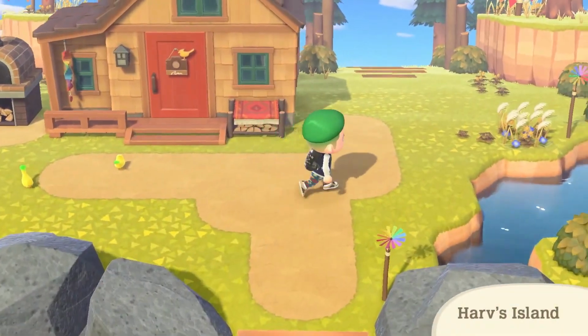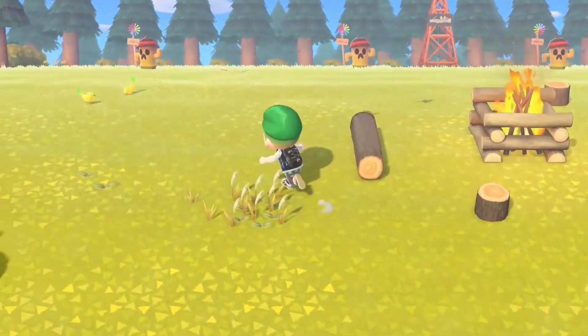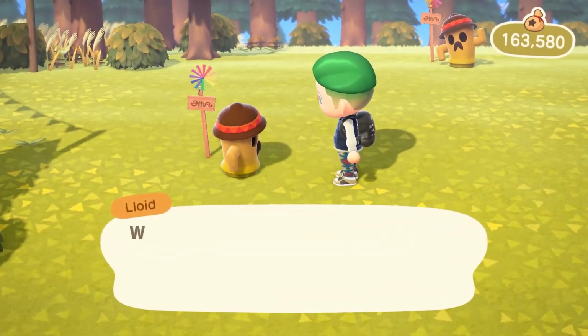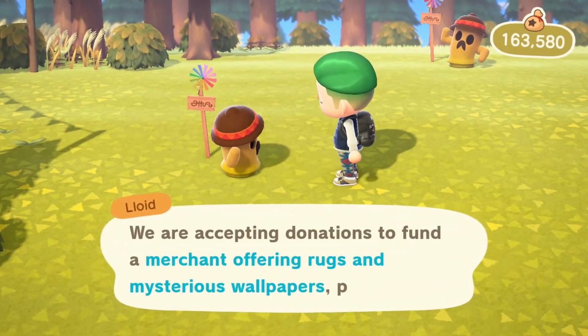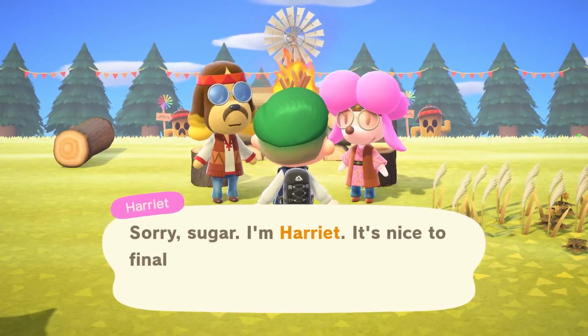Harv's Island has gotten a makeover and there are tons of new things to digest here. The Lloyds you donate to will open up new shops around Harvey's backyard area. They never explicitly said what everyone does, but let's fill in the gaps and talk about each of these NPCs and what their jobs will be on the island.